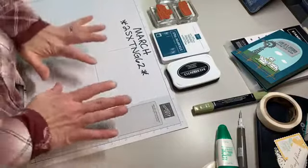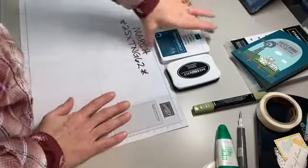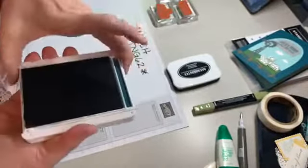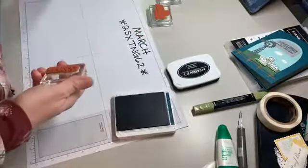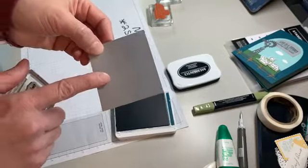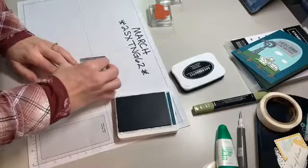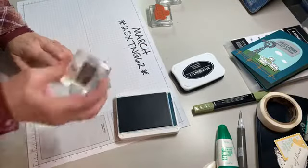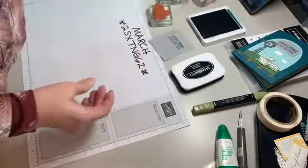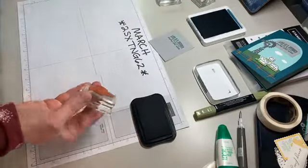Okay, so a lot of this is going to be stamping, die cutting, assembling. So let me start with some stamping. Let me pull out my pretty peacock ink pad here. And then I'm going to go with stamping that on some smoky slate. So just going to ink that up and put that on there like so. And I'm going to set that aside. I'm hoping to do all the stamping and then I can do all the die cutting after that. Actually, not a lot of stamping today.